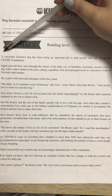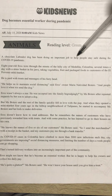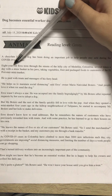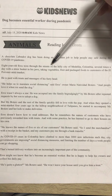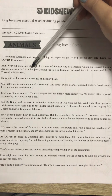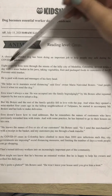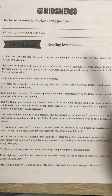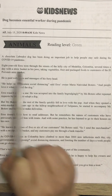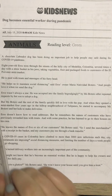So, let's listen. A chocolate Labrador dog has been doing an important job to help people stay safe during the COVID-19 pandemic. 8-year-old Eros trots through the streets of the hilly city of Medellin, Colombia, several times a day with a straw basket in his jaws, taking vegetables, fruit, and packaged foods to customers of the El Porvenir mini market. I'm so sorry if anybody knows how to pronounce that, and I totally just butchered it. El Porvenir. El Porvenir. I'm so sorry. Mini market.